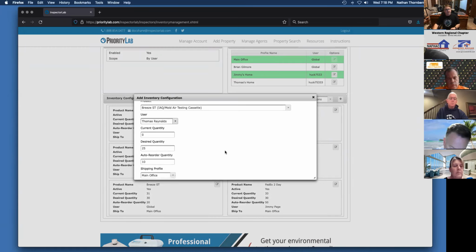We only need 3 pieces of information to associate with this Breeze ST, and it is defaulted to a desired quantity of 25. What that means is whatever quantity he has on his truck, when an order is triggered, it's going to send enough to take him to that number exactly. And the number right below it, which is defaulted to 10, is the number of units that he can deplete his inventory, his stock on his truck, down to, where it will trigger an order event.